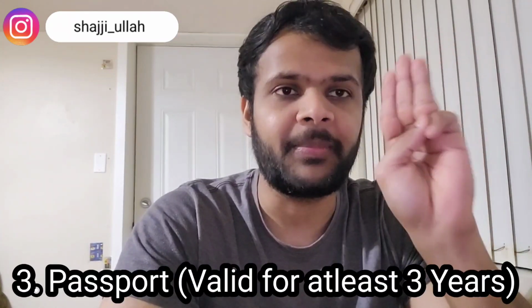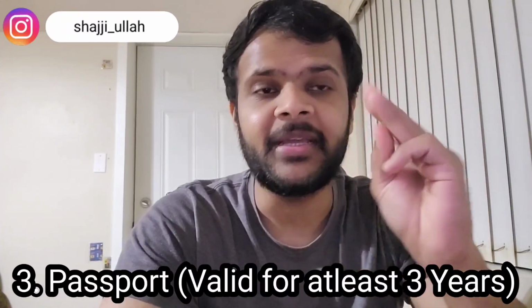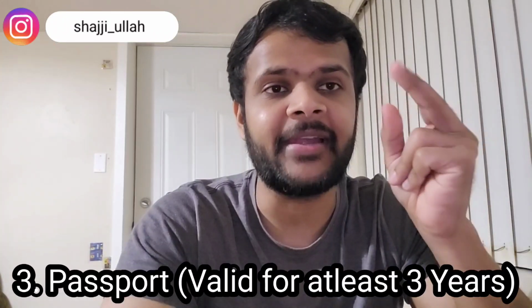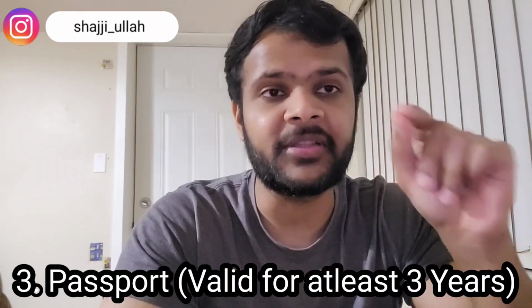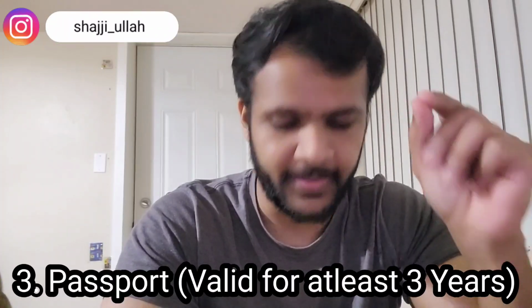Okay. The third thing is the passport. You need to have a passport and it needs to be valid for the time period you are supposed to get a postgraduate work permit. For instance, if you have studied here in Canada in a 2 year program, then you will get a 3 year postgraduate work permit. Make sure that you have a passport with 3 years before expiry when filing your postgraduate work permit. Make sure of that.